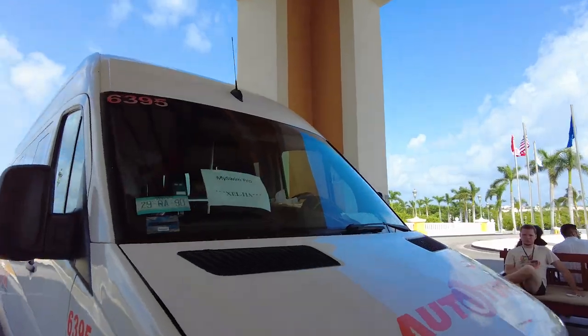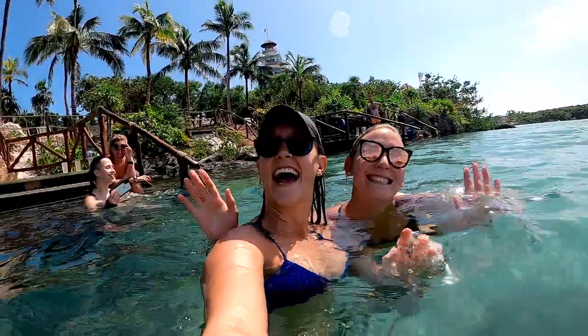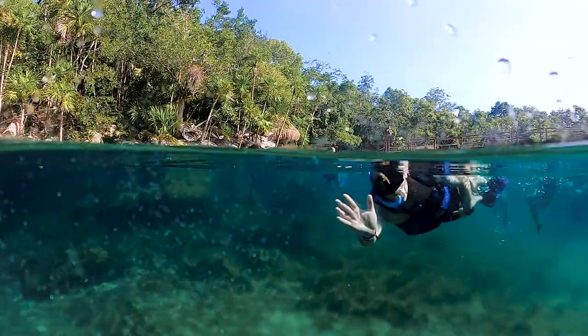On our third day of the trip, we went to an epic water park in Tulum, where we got to chill out, take in the views, and snorkel with the fish.